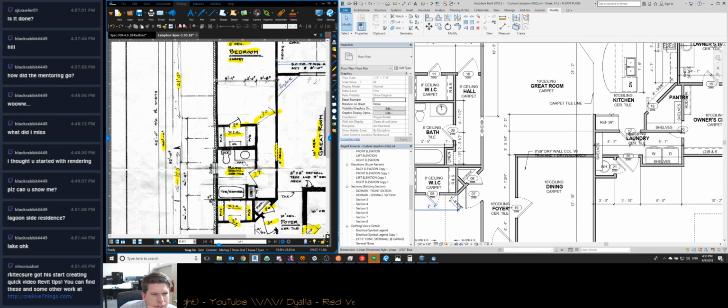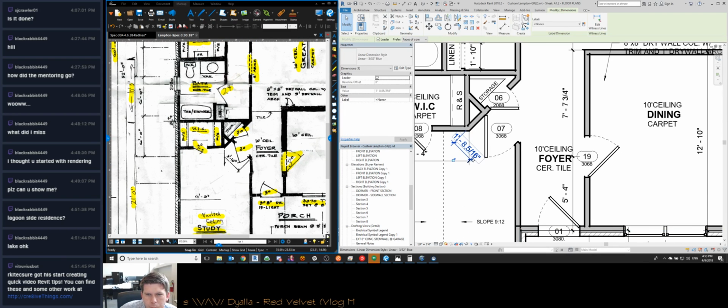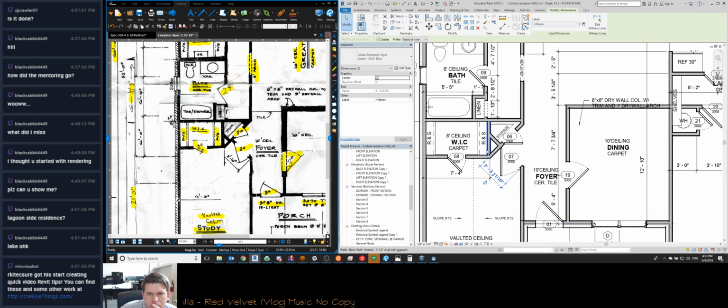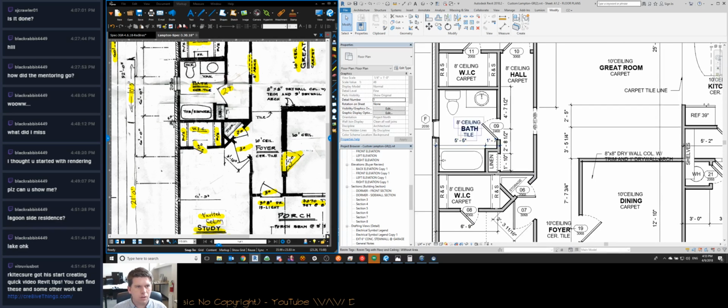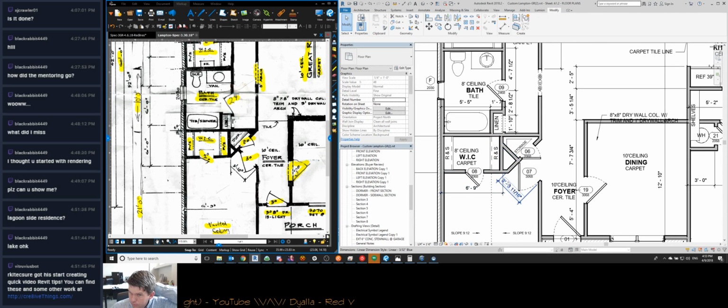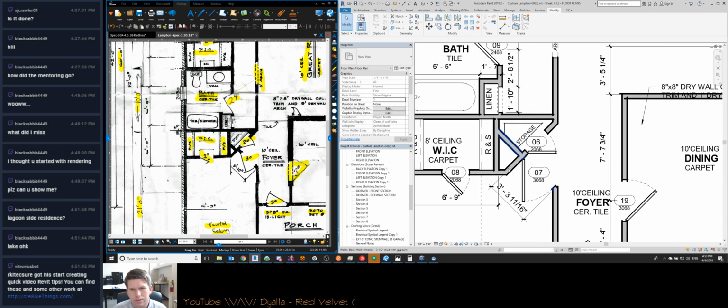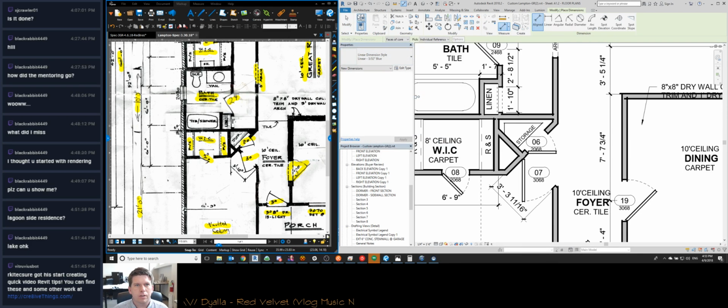I'd like to have this done before I leave today, but I don't think that's going to happen. I think this is supposed to be, yeah, look at that. This is supposed to be 6'9". Oops. Then is this 45 degrees? We'll never know. I'm going to save this as a new iteration.